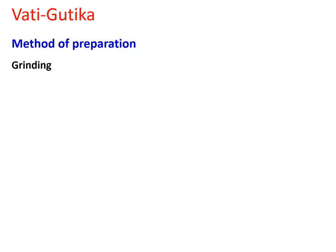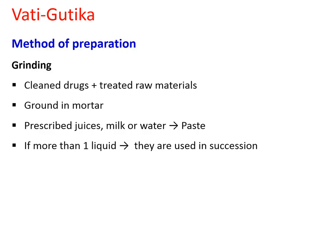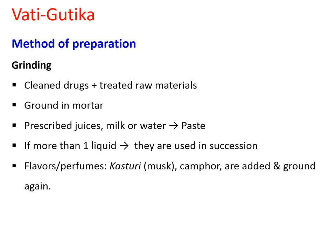The second step is grinding. The clean drugs or treated raw materials are ground in a mortar along with prescribed juices, like sometimes buttermilk, milk, water, cow urine, or juices of certain plant materials, leaves or fruits. So they are mixed along with the cleaned drug powder, and a thick paste is formulated. If more than one liquid is prescribed, like milk and water, in that case they are added in succession as per the process. Succession means one after the other.